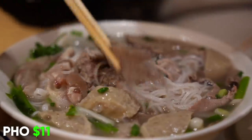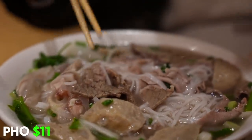Right, so, which is why it was $11. Yeah, for $11, this is a good deal. This is gonna get you full, because listen, you can get cheaper bowls of pho, but they're actually not gonna have as much meat.